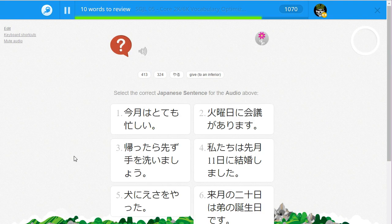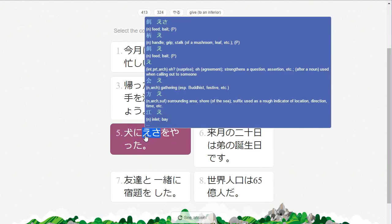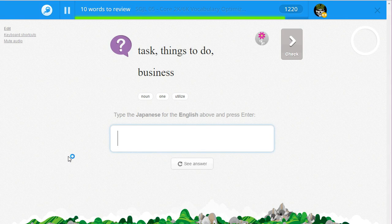犬に餌をやった。やる。And there's 餌 for you to know. It's a feed, like pet food. 餌をやった。What's supposed to be うちいる? What's the word for that? I know the kanji, but I want to know the word.